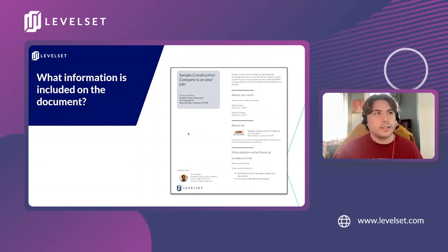And this here is our LevelSet preliminary notice for California. All of our prelims have this first friendly professional cover page that provides all of your information. And then on the next pages are where we'll include all the statutorily required language. So it protects your lien rights while also maintaining your relationships and basically keeping a friendly demeanor with your customer.